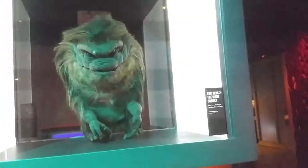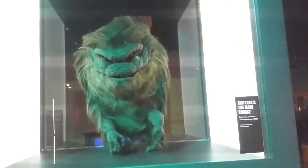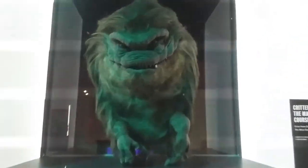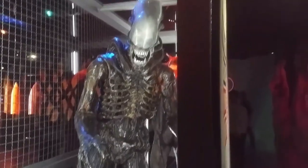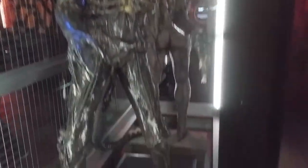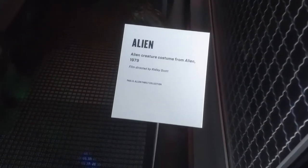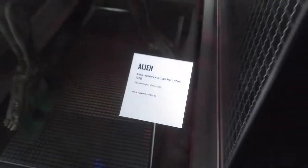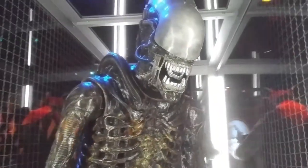I've never actually seen this movie, but I know of this character, Critters. Pretty cool. That thing looks creepy. This is the actual costume from Aliens. If you go in the body bags, it's cool. Alien creature costume from the movie. Wow. This looks like it's still in great condition. It's all latex and it's pretty amazing as a costume. I thought this was a statue when I first saw it.